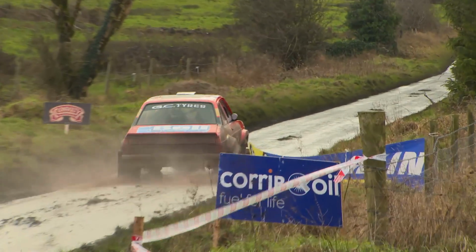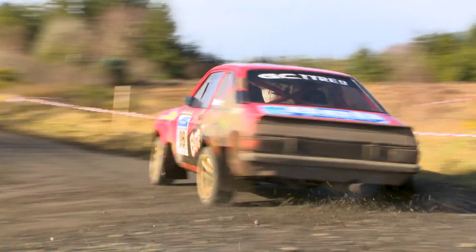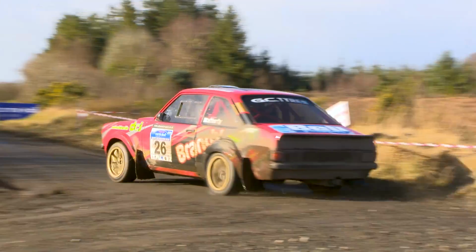I'll let him go on ahead. He's taking time off every stage, so I'll just go for second now, hopefully. The conditions out there are absolutely treacherous. They're serious slippy. It's just gutters everywhere, but all them cars pulling back out. But stay steady, I know, and try and get to the end.